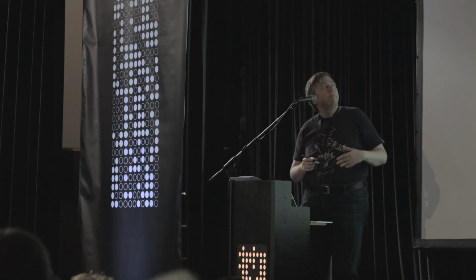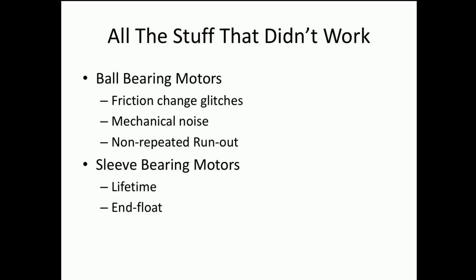Okay, let's talk more about all the stuff that didn't work. I mentioned ball bearing motors. Ball bearing motors, they're physically kind of complicated. You've got all these little balls running around in races. If the balls have any kind of defects, they'll hop around and jump and make mechanical glitches. So basically, the friction of the system changes. If you were driving it at a constant current, and suddenly the friction changes, everything will slow down. You'll get these glitches. So that was a big problem, and I've got some horrifying graphs later about how difficult that actually was to get to work.